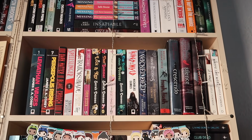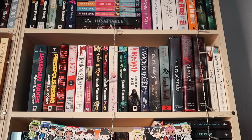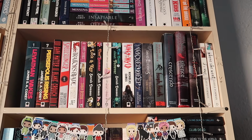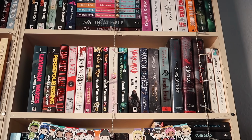Over on this side, I don't think we have anything overly interesting. We have the Hush Hush series, which is one of the series that I read when I was around 20. Hated the third book, which is Silence, but the main thing I do love about the series is Patch. So it's one of those series that I have absolutely no interest in now, but I will probably never unhaul.